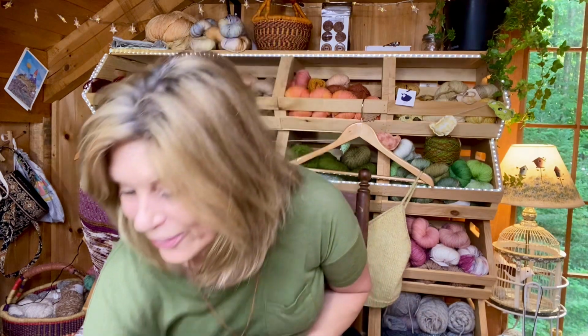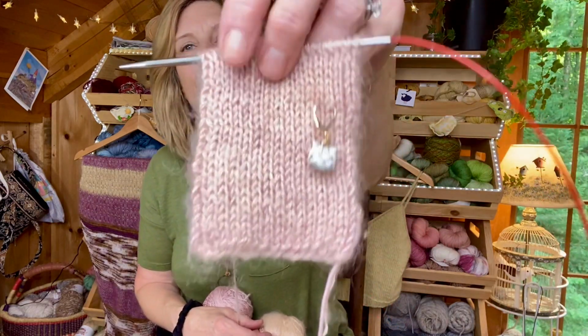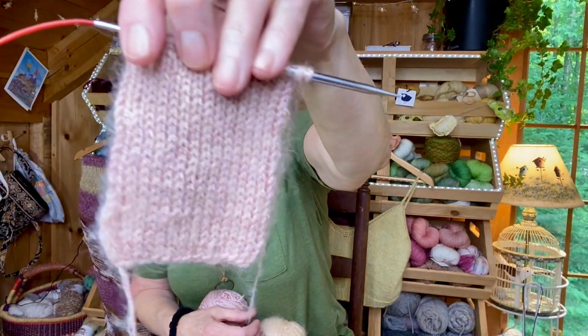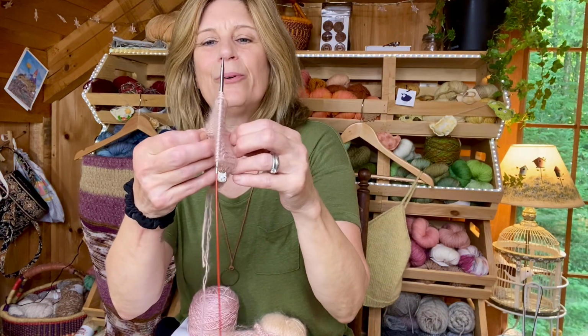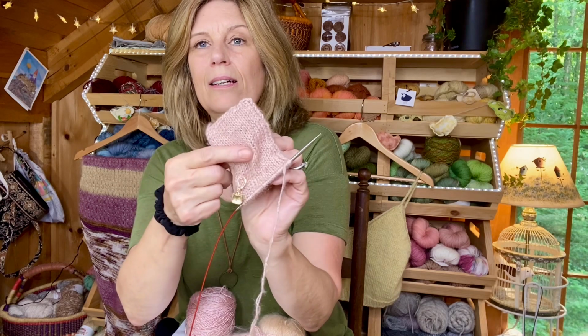Yeah, I'm whizzing right through here, guys. So that was a work in progress. Here it is. That's it. So far, that's it. And the back is identical, which is really cool. And if you open this up, it's like knitting on both sides.